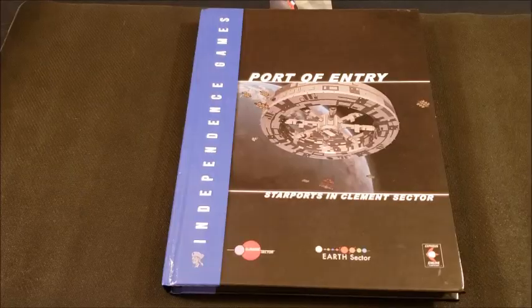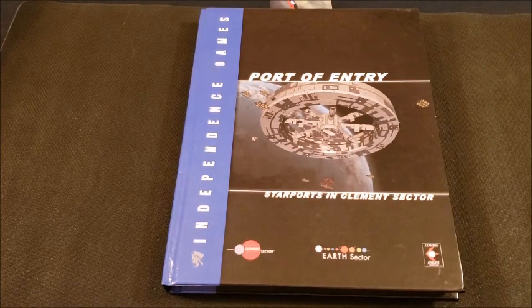But now back to the important stuff today. Port of Entry for Clement Sector 3rd edition by Independence Games. Today on page 121. Port of Entry, Starports in Clement Sector by Independence Games.